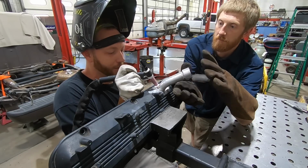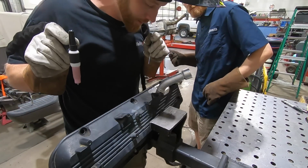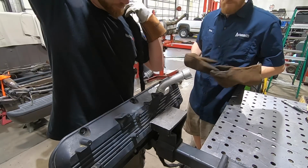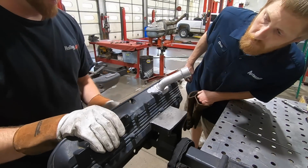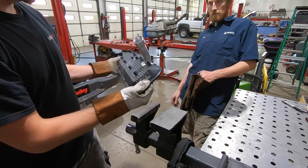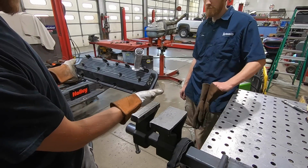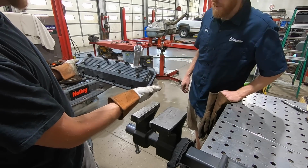On these valve covers, they're a little dirty, so it takes a minute to burn off the oil before it'll actually take. But you think you're happy with that position? Kind of pointed towards the front of the motor. Yeah? All right.